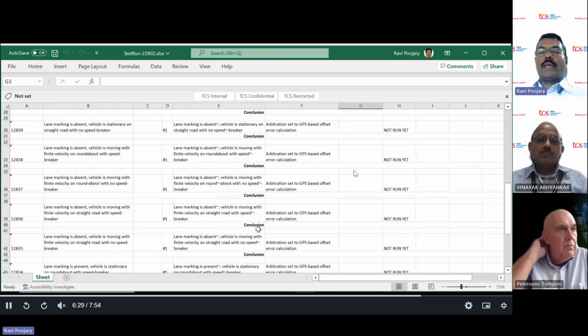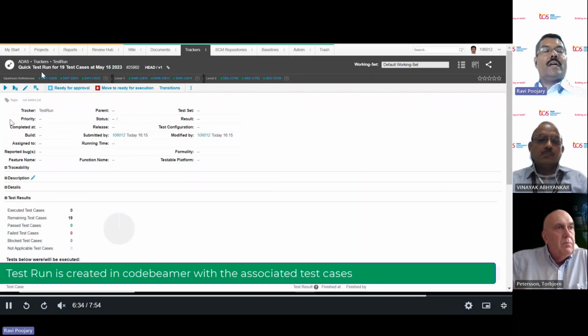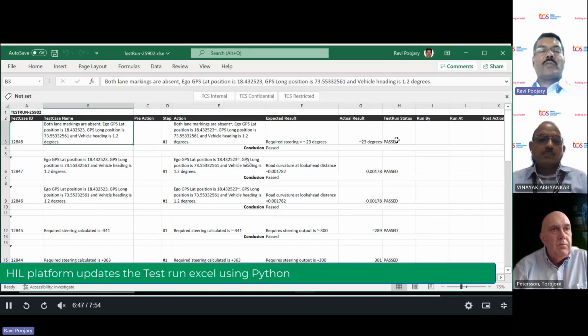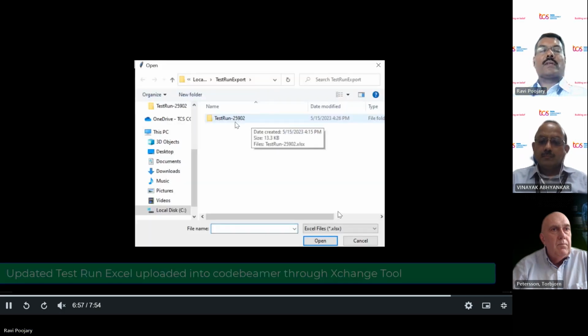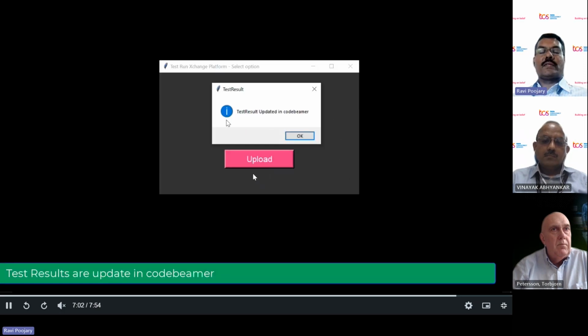So this is a test case that has been exported out, and the test is not yet run. It also creates a test run with all those test cases you extracted from Codebeamer. So this is yet to be tested. Now the engineer takes that Excel, uses his converter to convert it into his format, runs the test, and the test cases are executed. Then he uploads it through this tool. So this is the test run results. He selects that and uploads, and this is where the results are pushed back into Codebeamer.